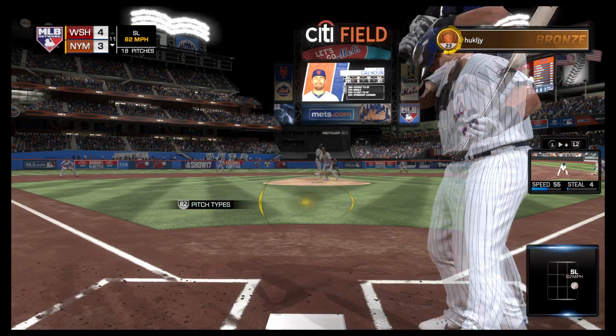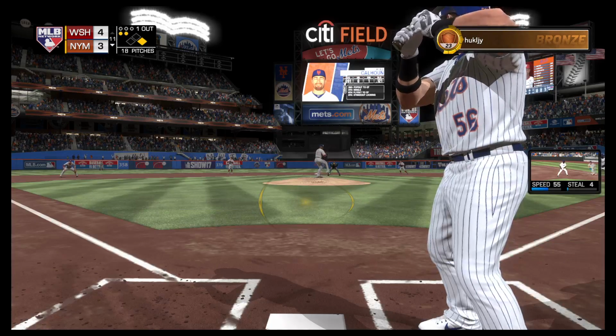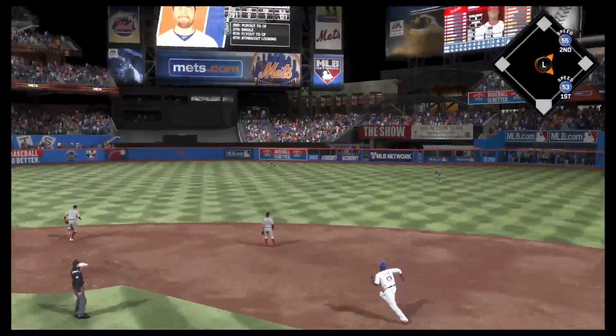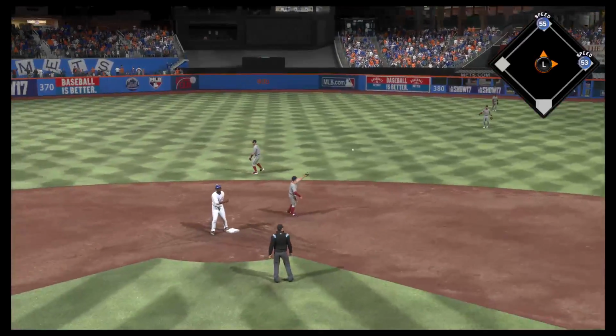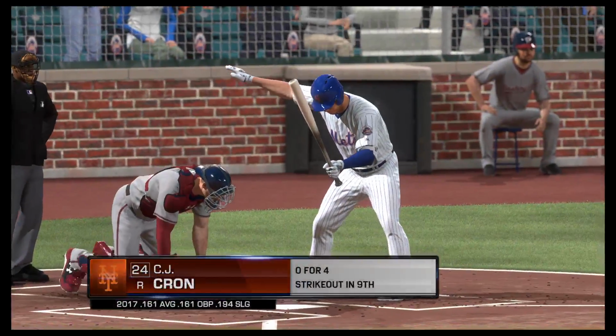And that pitch catches the inside corner. That's your classic front door slider. It doesn't break like you expect it to, and all you can do is freeze as a hitter. And he got the call. In there, a base hit. Throw into second, and that runner will go no further than second as there are 2 aboard now.